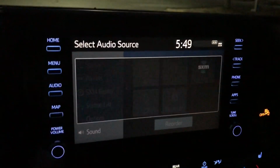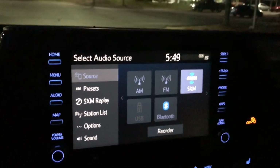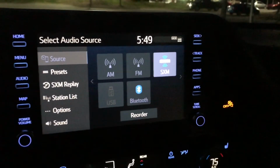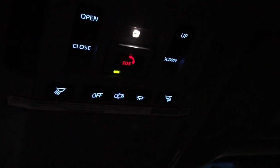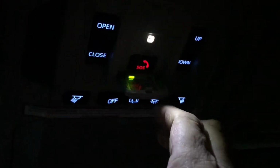And then map, there's not a specific map on this specific XLE, but don't worry because you have Apple CarPlay and Android Auto, so you can play the iPhone traditional maps, Google Maps, Waze, all that jazz. And now let's look up top here. This is for your auto dimming rear view mirror. And then we've got your moonroof controls, and this is for the interior lighting, safety connect, like that. Let's turn this on so we can see. Well, I guess we can't see a little bit better.